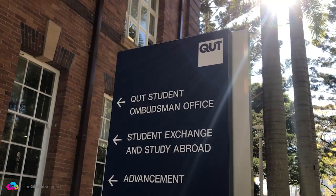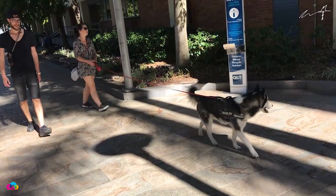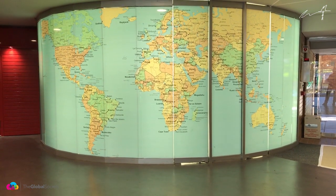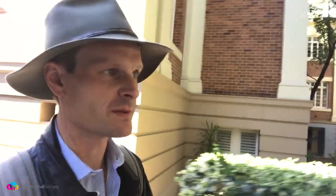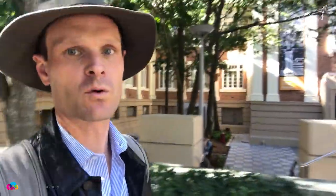Well, as the name very much suggests, it's a University of Technology, so QUT's strengths definitely lie in science and technology and engineering, mathematics. But you can actually study a very wide range of disciplines here. Creative industries is incredibly strong here at QUT. You also have some of the humanities disciplines, languages, business. There are actually a ton of different courses available.